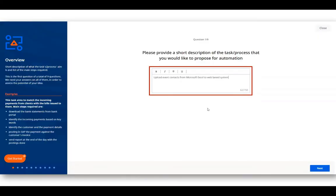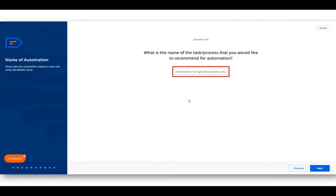And from the Let's Get Started button, the first thing that this wizard asks us is to provide a short description of the task or process that they'd like to propose for automation. So in my example, all I said there is upload event contacts from Microsoft Excel to a web-based system. And I clicked on Next in the bottom right-hand side of the screen. The next thing it asked me for is to name this task or process. And again, I just simply popped in there automation for uploading event contacts and clicked on next.